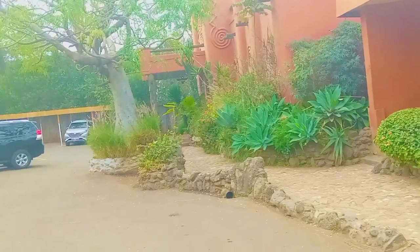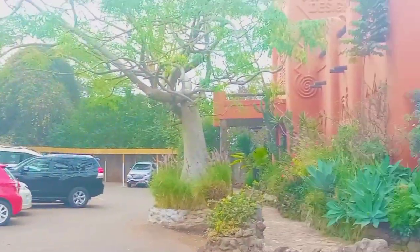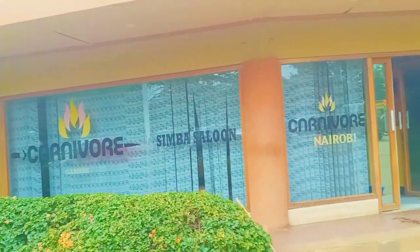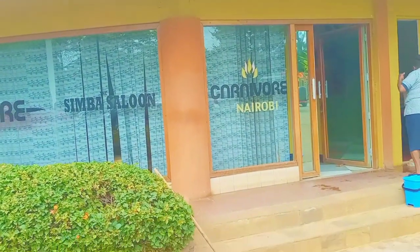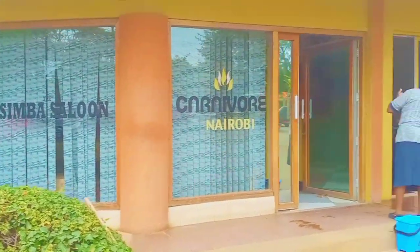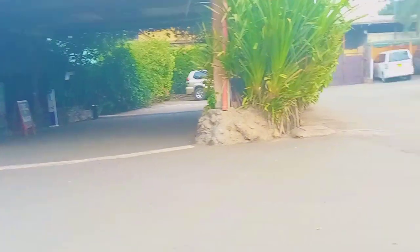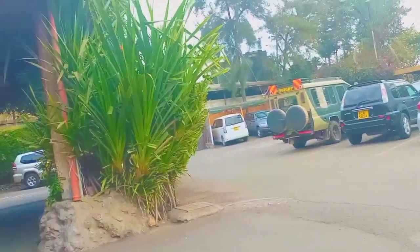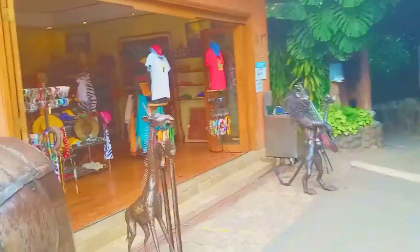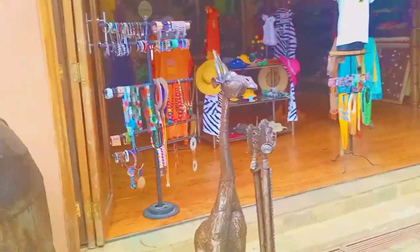This is the inside, like we are already in. They also have Simba Salon. We have here a salon, if you want a salon, it's okay then. Yeah, let me show another thing that they have. It looks so beautiful. They also have a Carnivore Duka. Let's go inside and see what's inside.